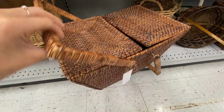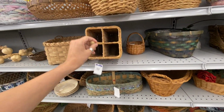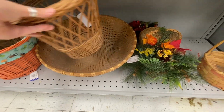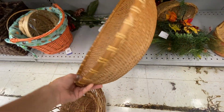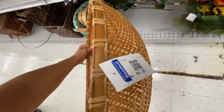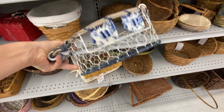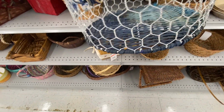At most thrift stores, you can go there and get basically anything you want. Especially on Fridays for my local Goodwill, that is when they restock. And my goodness, there were so many cute things there for your little boho decor. And what I did end up getting 100% was this adorable egg gathering basket. And I know it's $6, but it is so gosh darn cute. I had to get it.